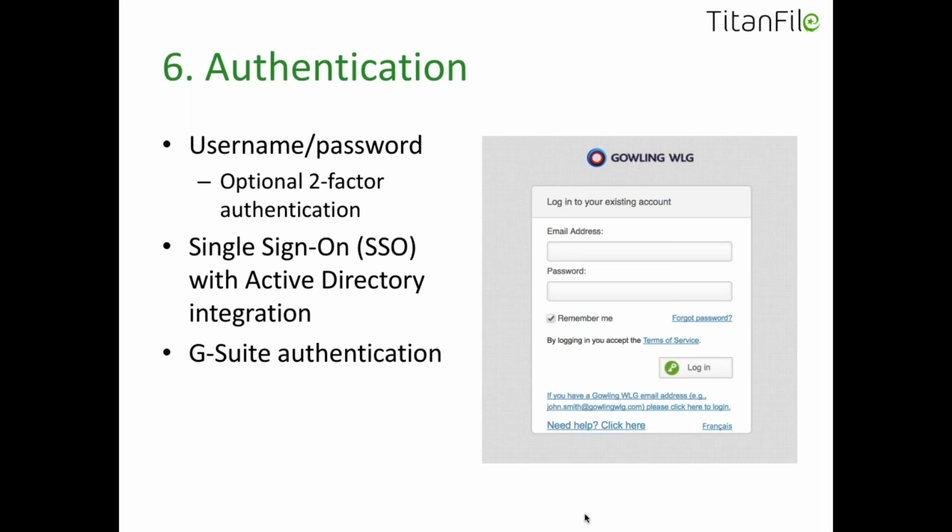And also having the ability for two-factor authentication. So if your firm today uses two-factor authentication or multi-factor authentication across other applications, you probably want to make sure that this additional application you add also does that.